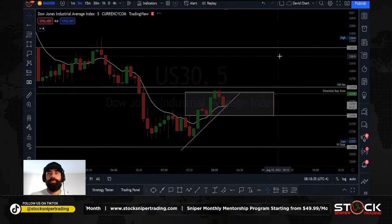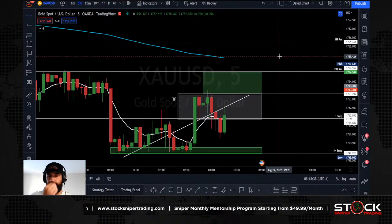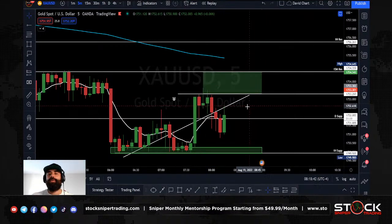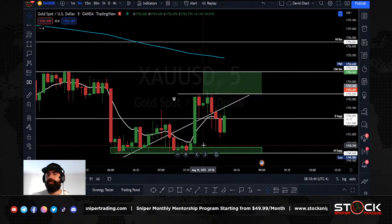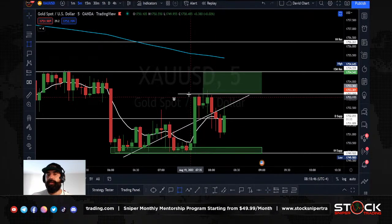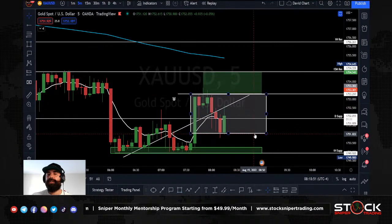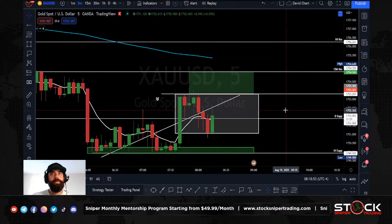Let's take a look at gold. Starting to push back. So I'm going to erase this right now. You can see we kind of broke that structure. So I see a bigger overall structure starting to form, okay, which is right around here. We're going to see what we're going to get in terms of the push out.